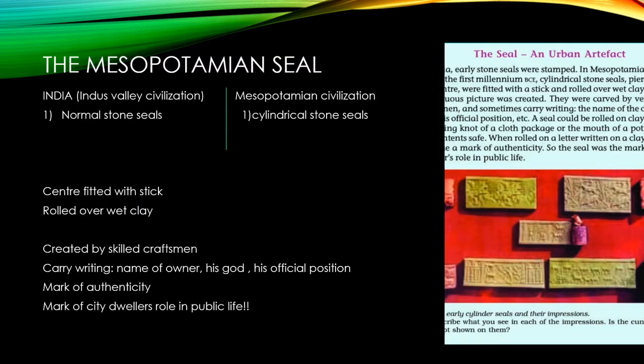Now coming to the next, which talks about the seal and urban artifact. This blue box tells us about the seals that were present in Mesopotamia. At the first few lines, a parallel was drawn between the Indian seal and the Mesopotamian seal. In India, this means the seals found in the Indus Valley civilization. Those seals were made from normal stone, but the seals found in Mesopotamia were unique. They were cylindrical in form.